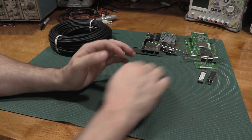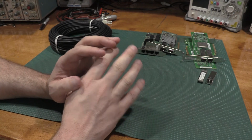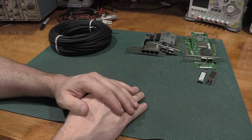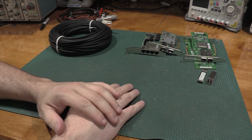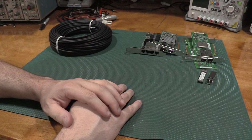I've got GBICs coming from Ubiquiti. We did dive down the Ubiquiti rabbit hole, and I have set up some, gone deeper down their networking stack. But after I get this hooked up, we can talk a little bit about how the networking is done here in the lab and some future plans for what we've got going on.